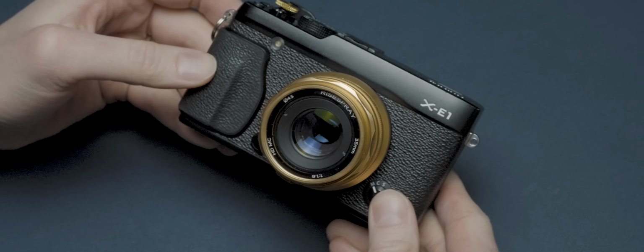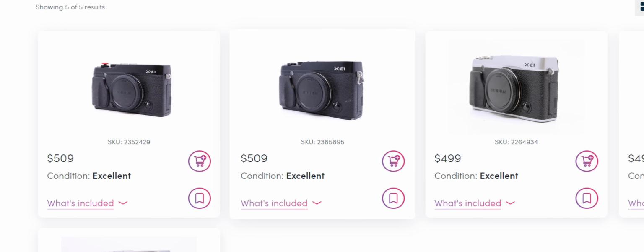Despite this being one of the first mirrorless cameras to ever be released by Fujifilm, 11 years later in 2024, this camera is still very much sought after by photographers, and it's fetching prices on the second-hand market that are well above that of cameras of a similar age. So why are so many photographers fighting to get their hands on such a seemingly outdated camera like this?